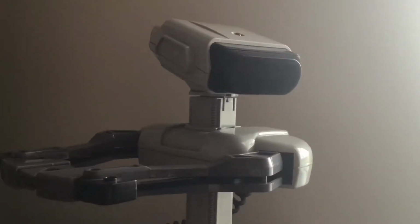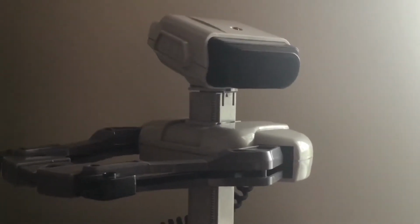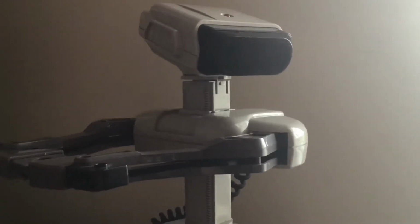And one last minor tidbit, for Rob the Robot to work properly, he'll also need a CRT, so if you have a Rob and you want to see him work, get a CRT.